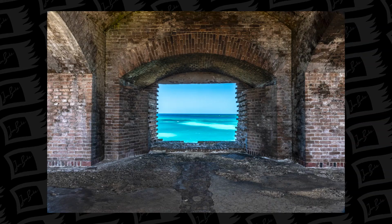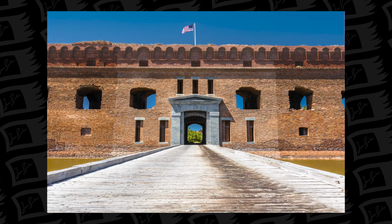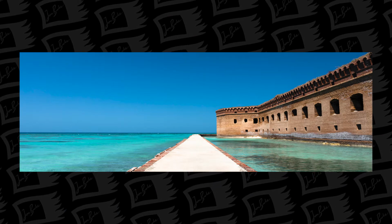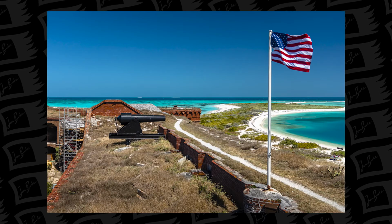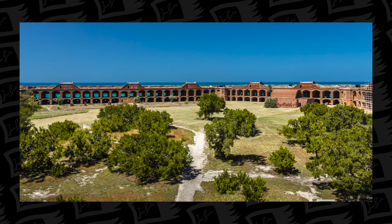Some of the stuff you could be looking at is the windows, hallways, exterior shots, the outer walkway of the fort, people snorkeling, birds, some of the boats and planes that go by it. Then there's these posts off to the side, then of course the cannons, and then the interior garden is a nice giant pano shot that you can grab if you have the time to get all these different things.